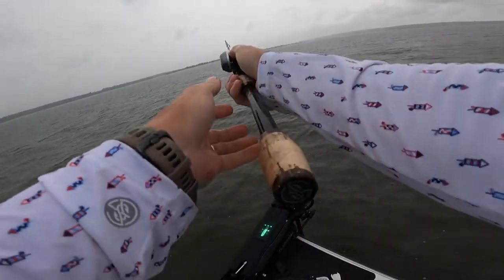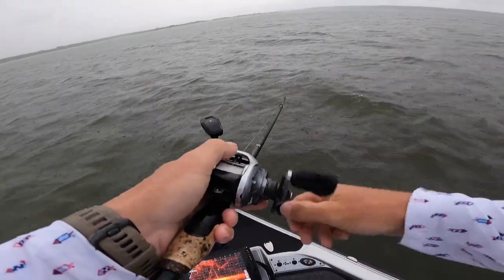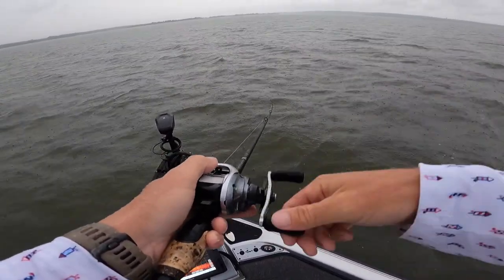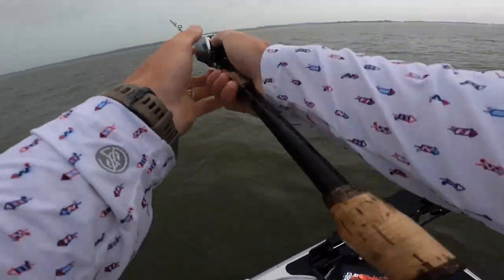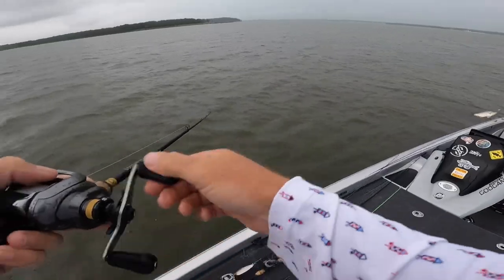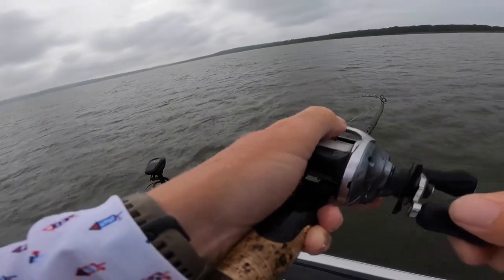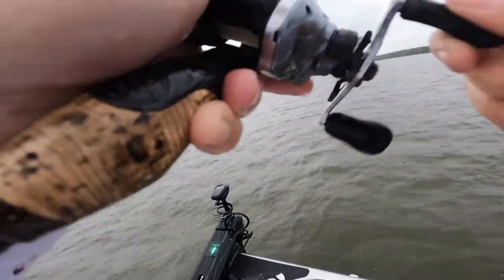Trying to throw this Recon in the schools of striper just to get below them and get a bigger fish, but I just don't think there's many big ones right here. We're just getting poured on. The fish are still schooling at the surface like it's their birthday party. Getting them on that crankbait. Oh, that's a good one here now.